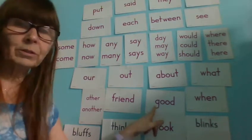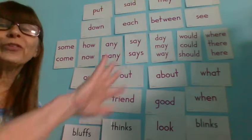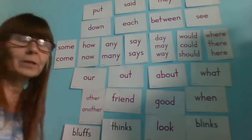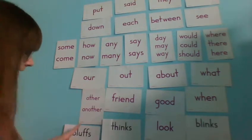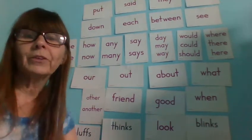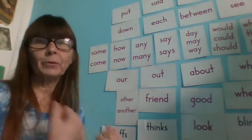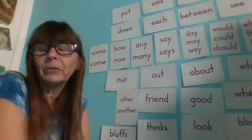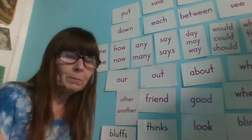Look good. Do you look good? That's a whole sentence with trick words. Do you look good? So look and good. And then what else? Friend, and other, and another. So those are our trick words. I'm very excited about having you know those words to be able to use them easily when you're writing text or writing something, a story, being able to spell them correctly, but more importantly, to be able to read them as you read.